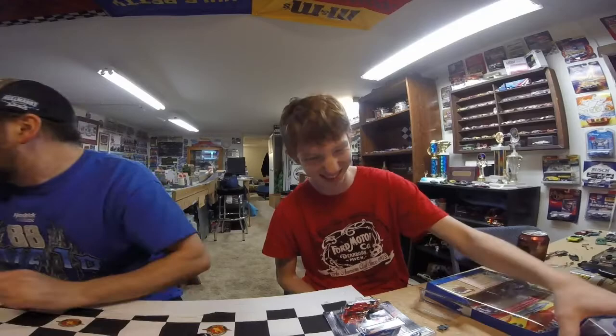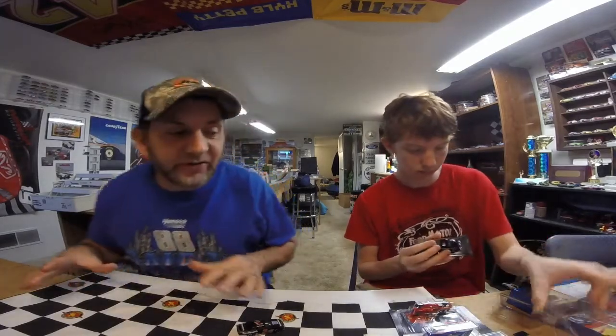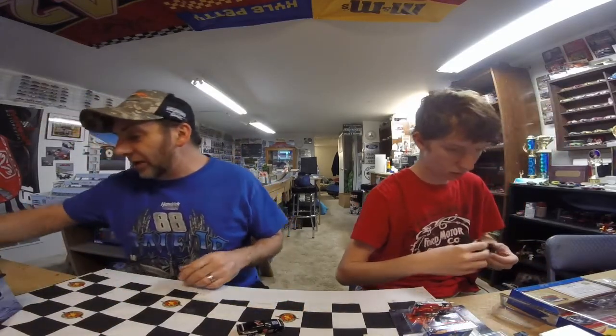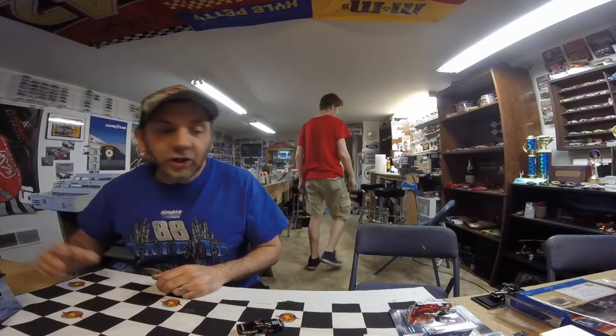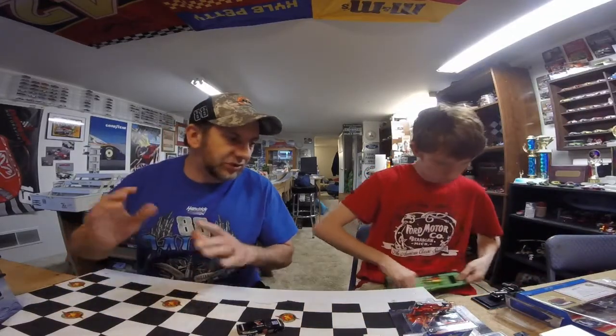Don't feel stupid. Great haul. Really, really cool stuff. And it pays to hit estate sales. I mean, they still had tons left when we left. This Willys right here, there were like five of them still on the table. So this guy was a multiple collector. A lot of cool cars, a lot of packaged cars. I mean, just a lot.